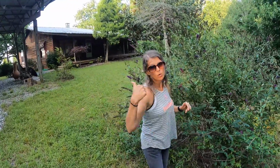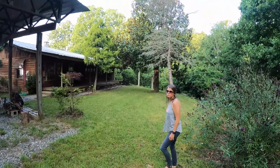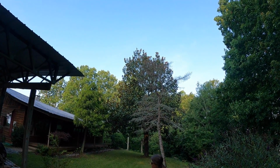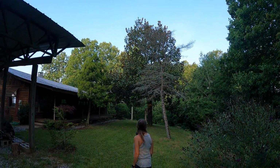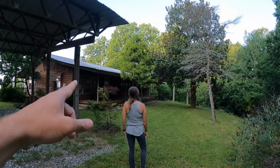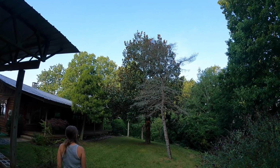Do you want to go this way or that way? Let's go this way. Right here, before I get any further, I just want to stand back and you can see our magnificent magnolia right there. It probably wasn't much taller than the house when we bought this place, and now it's twice as tall. It's magnificent, and it's so healthy looking too.